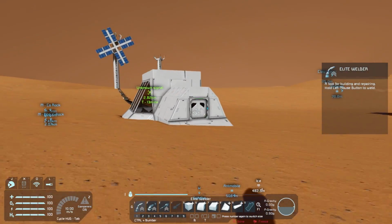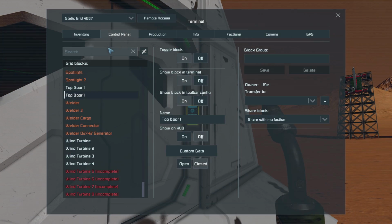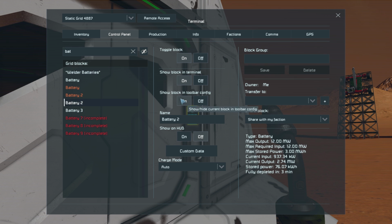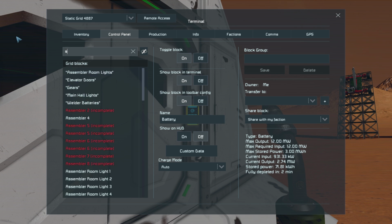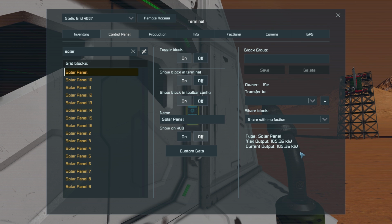Let's go into the base and we will check how much power we get. Actually, we can probably do it from outside the base. Battery, how you guys doing? It looks like you're getting an input of 9.34 kilowatts. And how much are the solar panels doing? Solar panel. These should be all of them. You guys are outputting that.